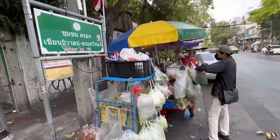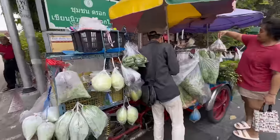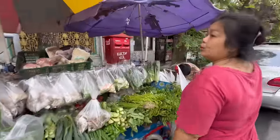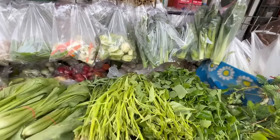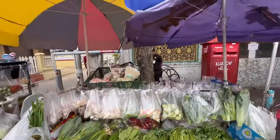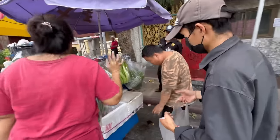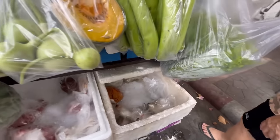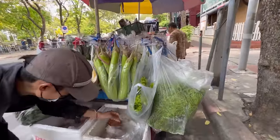Selling vegetables in this motorcycle truck. Some fresh green vegetables. So compact. These are all water vegetables. I think squash. Oh, fish also. Wow. See fish. Oh my goodness. Use the space very wisely. So many things in a small motorcycle truck.